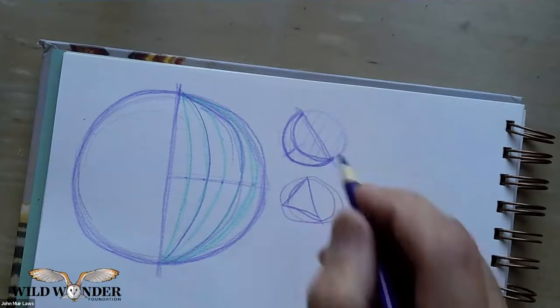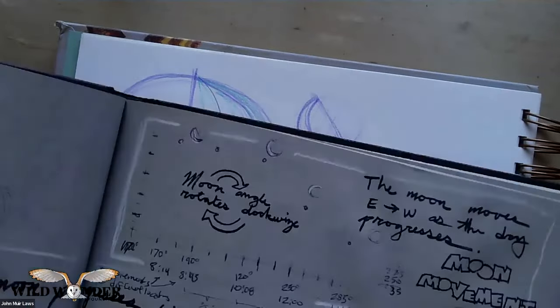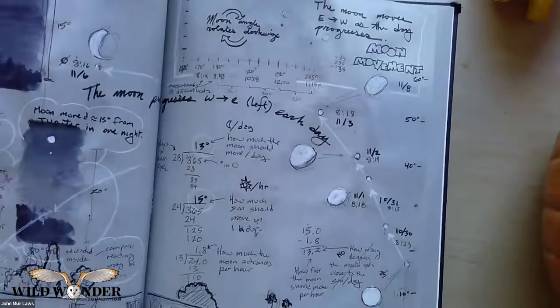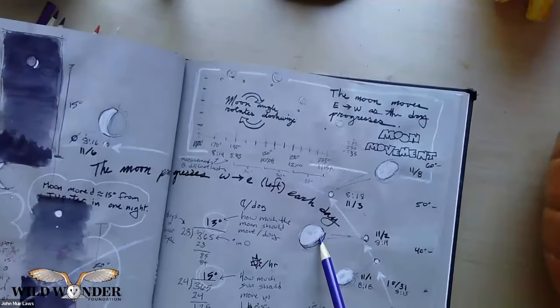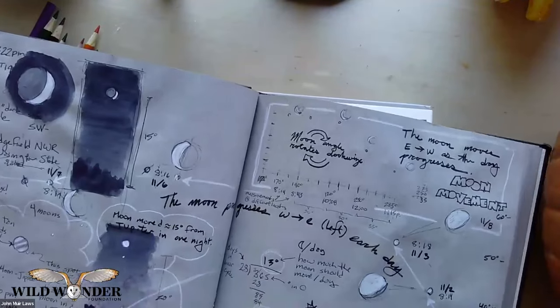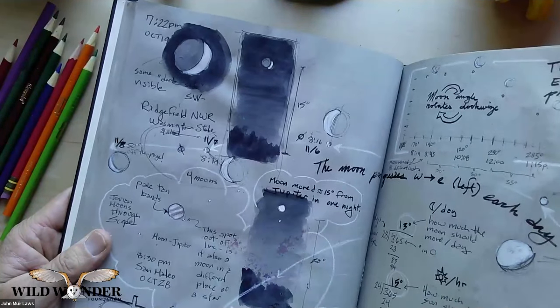So that is, let me just sort of show you some lunar musings here. So this is my most recent spate of lunacy. You can see that I am every morning getting the location of the moon in the sky and recording how that is changing as the month progressed.